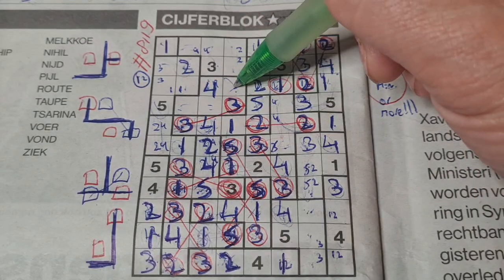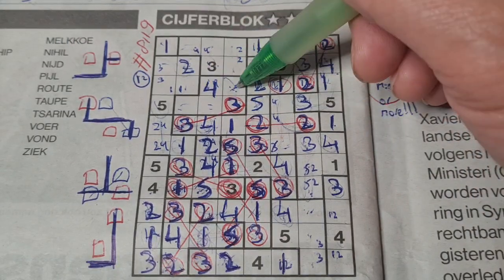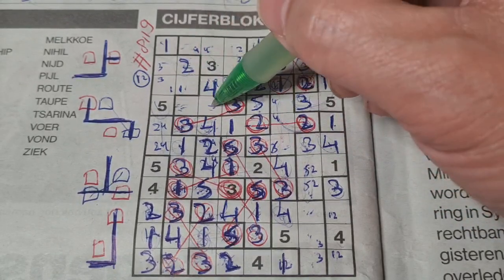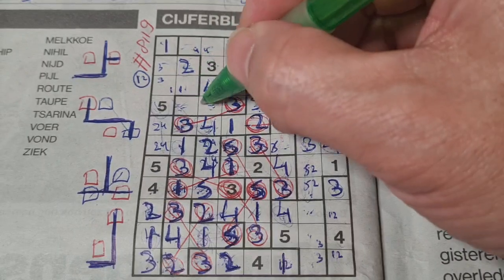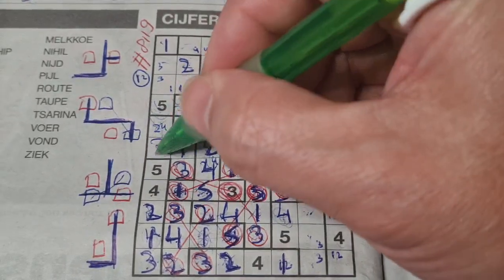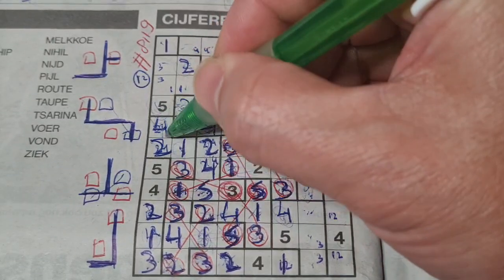I think this box should be a 1, because it can be 2, can be 3, can be 4, can be 5. Yes, definitely 1. 2 numbers left in this area for numbers 2 and 5. We have a 5 there, no 5 there. 5 should be here, and a 2 goes there. 2 and a 4, we have a 2 now, so no 2 there. 2 should be here, and a 4 goes there.